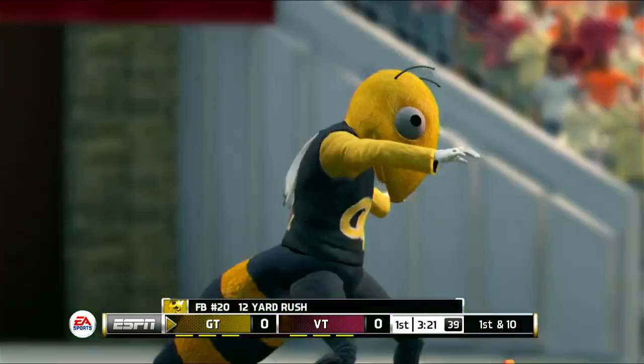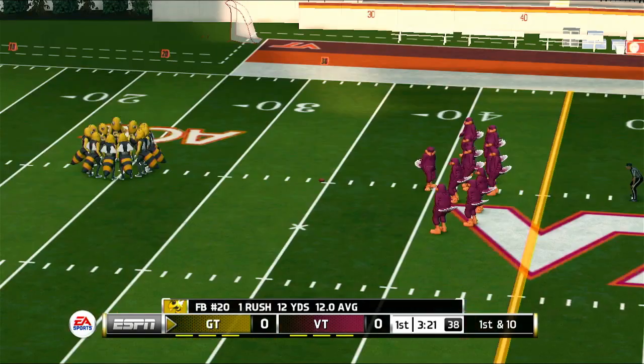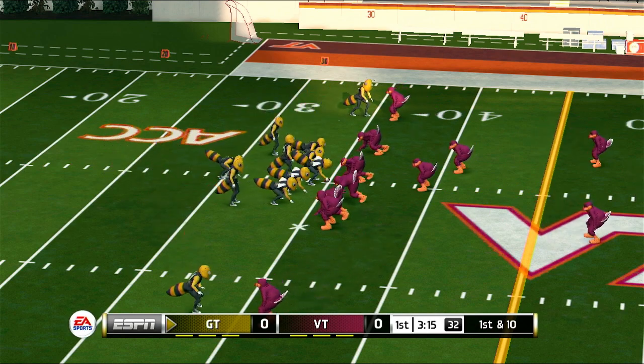Made around the 35-yard line. He's going to get some congratulations for that nice display of running. Normally, his job is to block. First down, 10 yards to go. Ball on the 35-yard line.